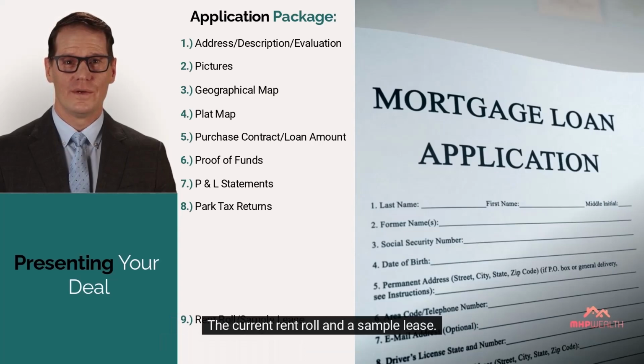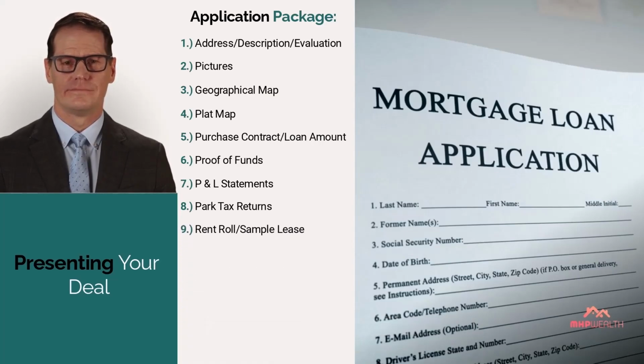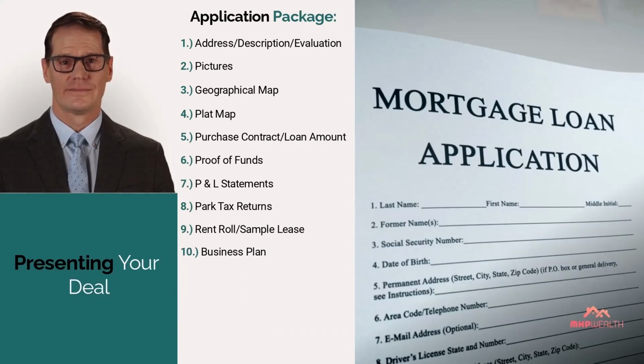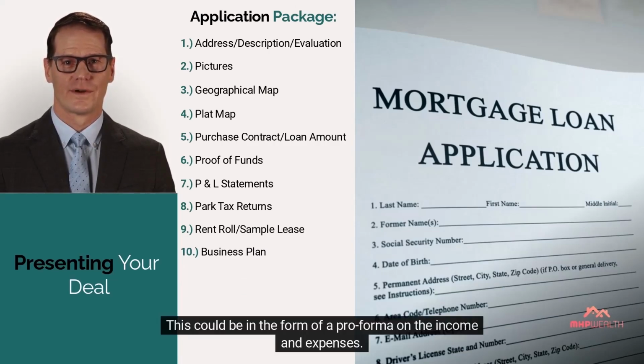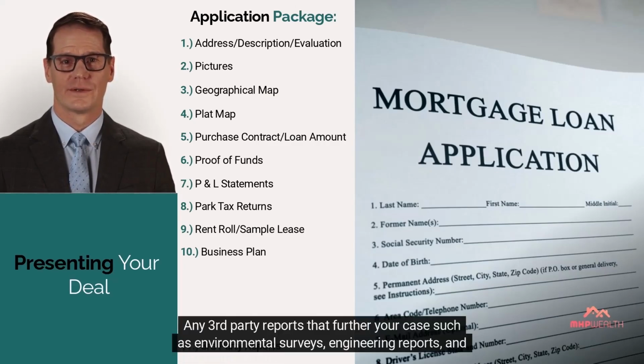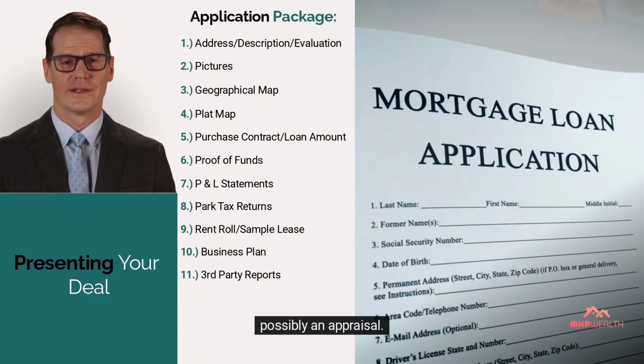The current rent roll and a sample lease. A business plan explaining improvements that will be made to increase the income, decrease the expenses, fill vacant lots, etc. This could be in the form of a pro forma on the income and expenses. Any third-party reports that further your case, such as environmental surveys, engineering reports, and possibly an appraisal.